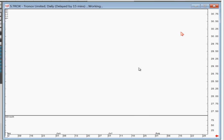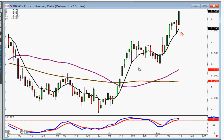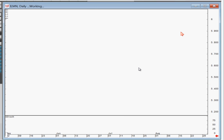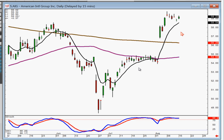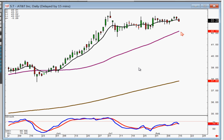And Trox had a good chart to it. Just stay long on this one. You're in wave 3 of your J-hook pattern. ILMN, another one you can stay long, another J-hook pattern in progress as long as it starts trading positive. AIG, stay long. Use the T-line as your stop. AT&T, wouldn't be long or short this one just because of the lack of magnitude of movement in it.